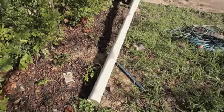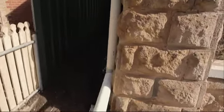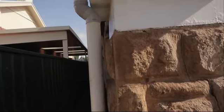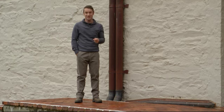Having a stormwater runoff pipe that's not correctly connected to the stormwater system is also a common problem and will cause significant damage to the foundation of your home and ultimately require serious repair work. Dripping water might not seem like a big deal, but remember, over time it can cost you thousands of dollars. So make sure you get a builder to help you sort it out.